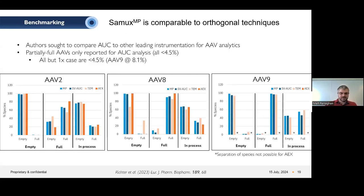Another paper from Richter et al. in 2023 looked at a comparison of multiple methodologies for analyzing empty full ratios of AAV particles, whereby the authors' impetus was to compare analytical ultracentrifugation to the other leading instruments for those analytics, with the caveat that analysis of partially full AAVs was only reported for analytical ultracentrifugation. And for most of the cases, all of the partials were less than 4.5%. There was one case for AAV9, which I'll talk about in a minute, where those partials were at 8.1%, and is notable.